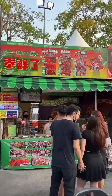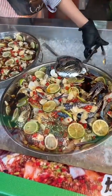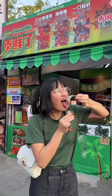Two viral stalls in Kuching Fest that you have to try. First stall was Thai style raw seafood at stall number 206. I got their prawn shots. It was a fun way to eat and spicy af, but extremely addictive. I give it a 10 out of 10. Y'all really need to try this one.